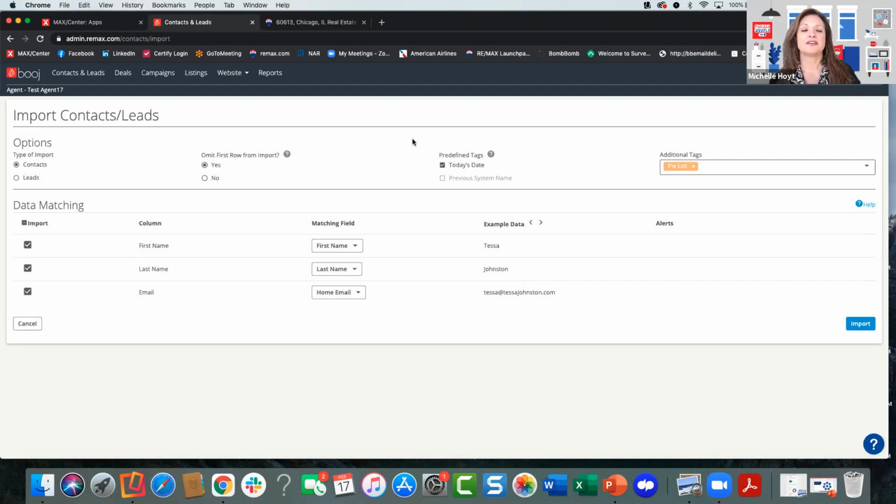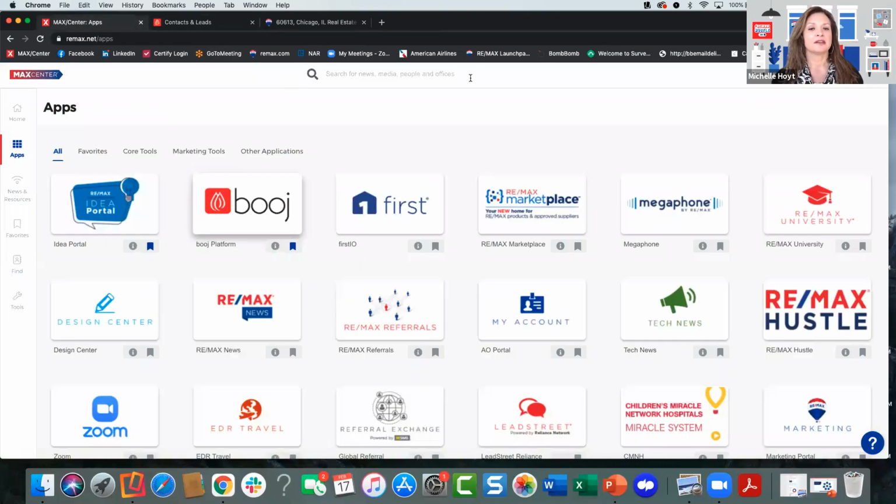Now, if you're asking about syncing your MLS to this, you can add your MLS to your Max Center profile, and that's something we can jump over and take a quick look at, because I think that's a really good question. So let me just quickly address that in Max Center. The question on the table is, how do I connect my MLS, or what do I do with my MLS? You do need to have your MLS affiliation set up in Max Center in order for your listings to be associated with you. So we'll take a little side trip right now.